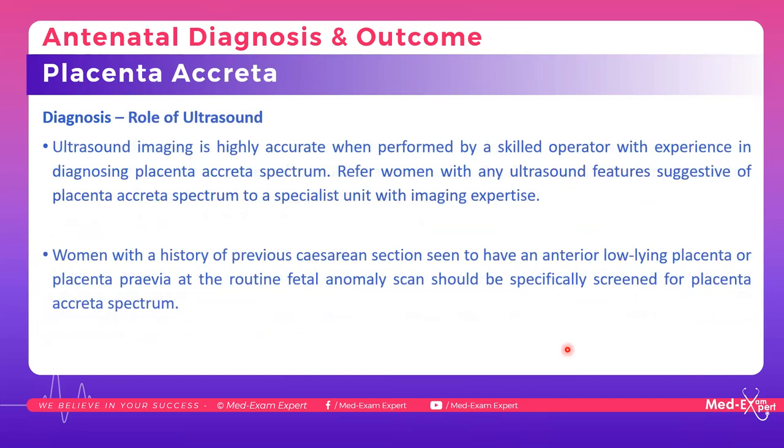Ultrasound imaging is highly accurate when done by a skilled operator, and women with a history of previous caesarean section seen to have an anterior low-lying placenta or placenta previa at the routine fetal anomaly scan should be specifically screened for placenta accreta spectrum. So ultrasound is very accurate in detecting cases of placenta accreta.